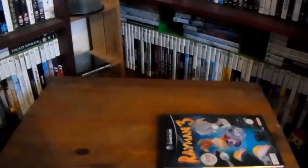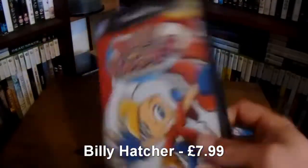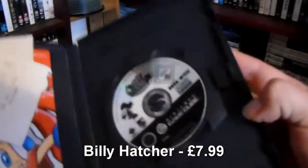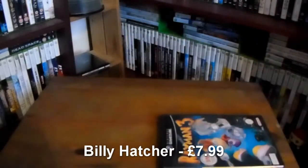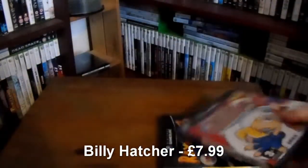Picked up another one that everyone always says is a bit of a hidden gem. I haven't tried it yet. I only know of the character from like Sonic Racing and things like that. But it wasn't that expensive. It was like £7 or something, so I grabbed it. Billy Hatcher and the Giant Egg. Again, it's complete. That says when I bought it from. But yeah, interested to play that one.